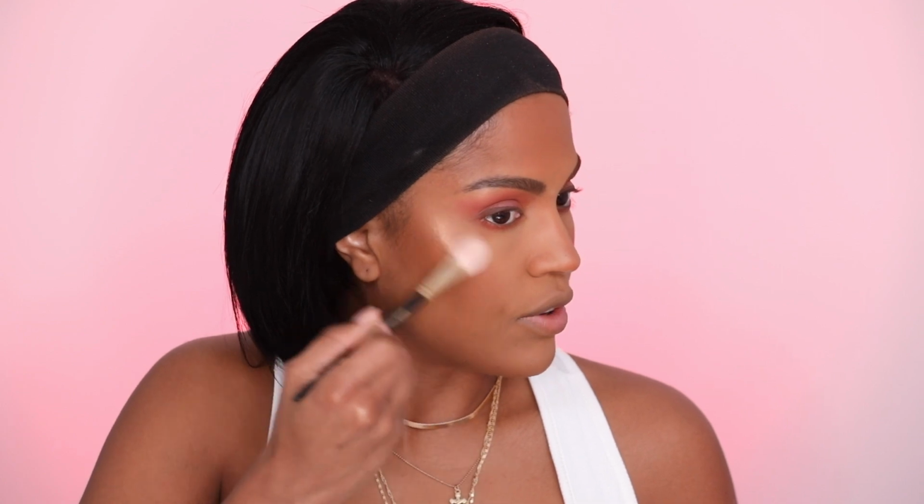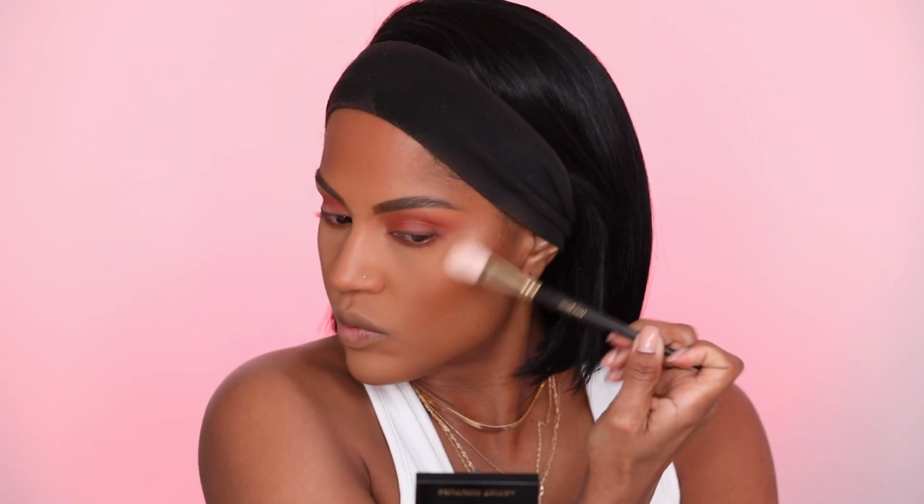I love this so much. This is Honey Drip. I was about to say Honey Dip. Honey Drip from Artist Couture. It is gorgeous, and I'm using my Smith 103 brush. It is like heaven. It is so pretty. I feel like it was just made for my skin tone. Not too silver, just a really pretty shade.